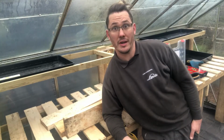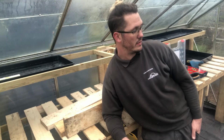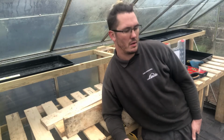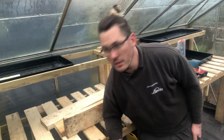Just going to make it out of what we've got knocking about. So it's the same wood that I made the raised bed in the greenhouse with, for the sides of it. I've got some blocks. We can sit it there, get the height right, see what it looks like. Yeah, we'll go from there. So that's how I'm doing it.